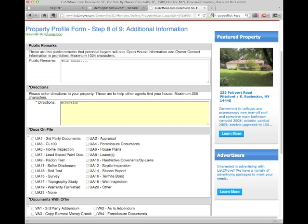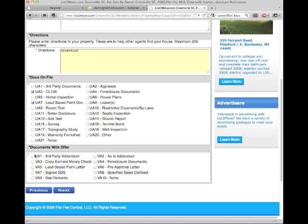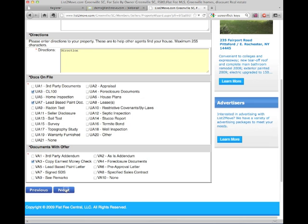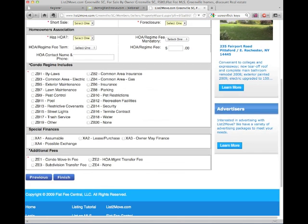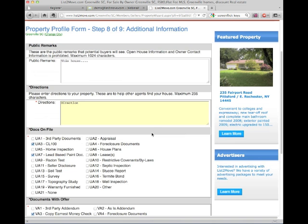So if somebody needed directions, they could read them. Typically, it's a real estate agent that might need some help getting to your house, getting buyers to the house. Now, going back, actually, I'm going to go previous real quick here. You'll notice on the public remarks, there's a maximum of 1024 characters.